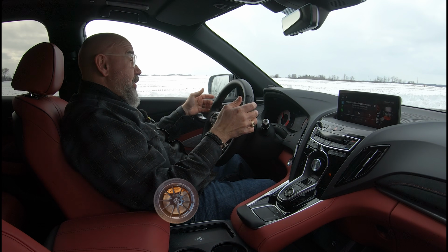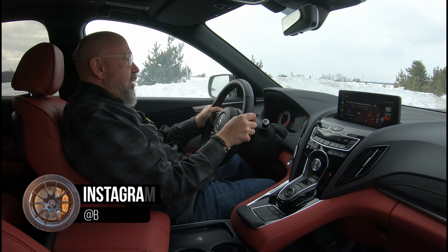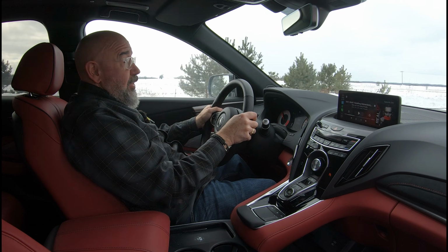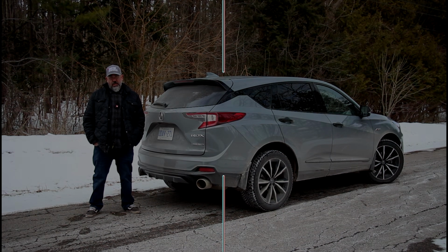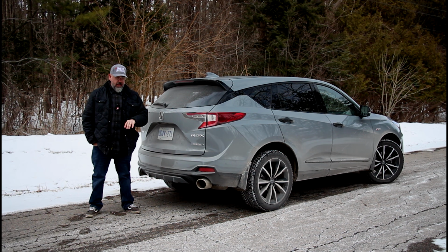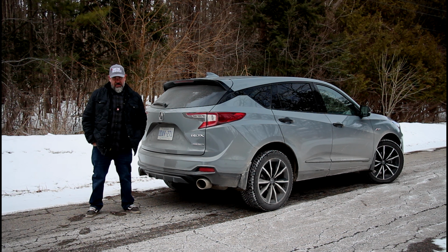Now, for 2025, the RDX has been refreshed, updated, and there's a lot of things going on. So it's a great reason to revisit the RDX because it's been a couple of years since we've looked at one. And before we get into what this is like to drive, let's have a look at it in a little more depth. For 2025, there have been some styling updates, both inside and out, some major updates on the inside, and it's available in 3 very distinct trims.